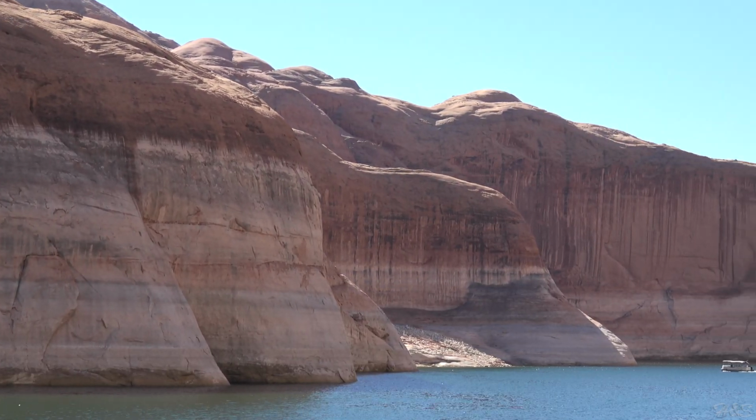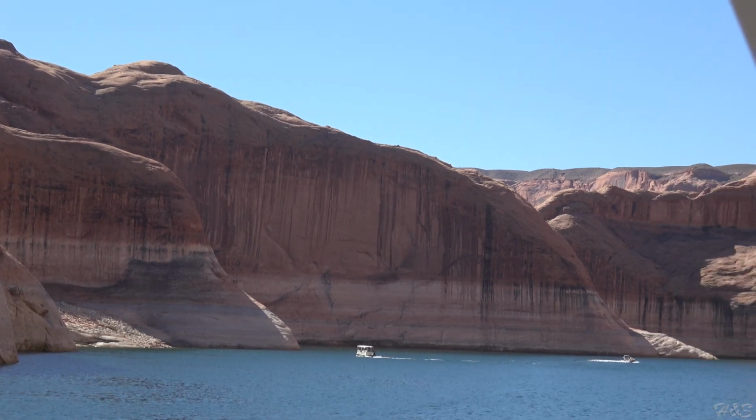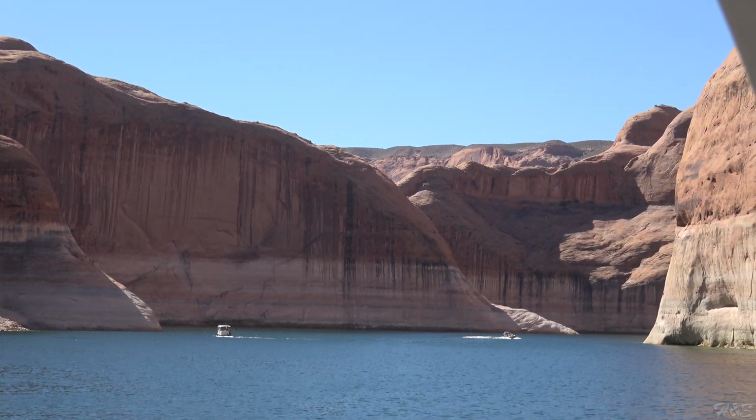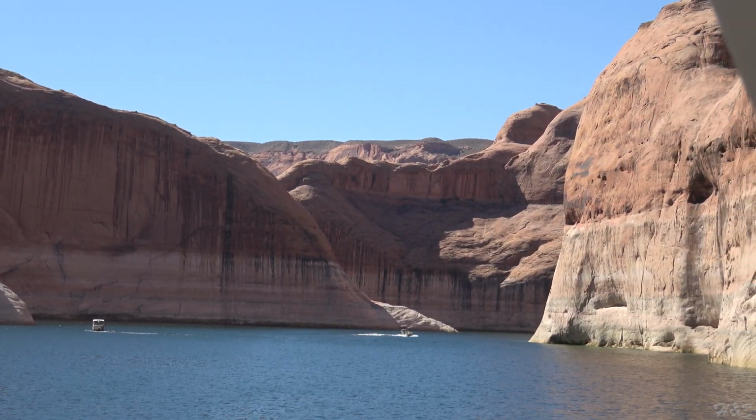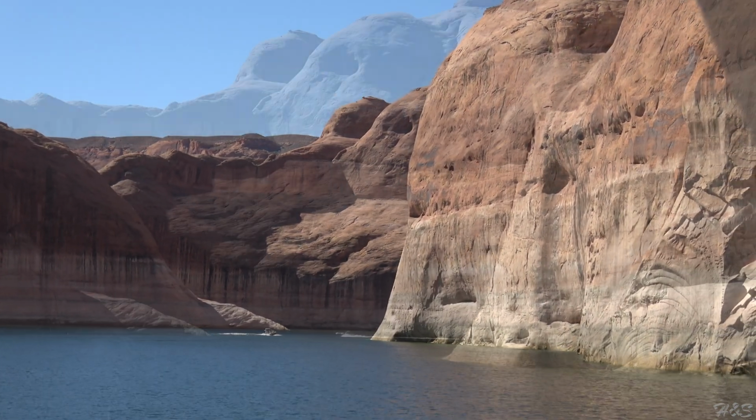Sunscreen on. Get yourself all prepared for your walk to Rainbow Bridge. There is no restroom along the trail or at the monument. Just here only on the boat and also at the floating dock.